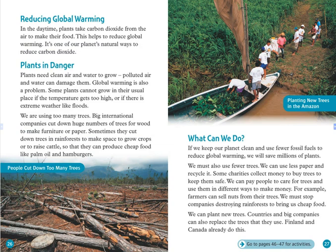Big international companies cut down huge numbers of trees for wood to make furniture or paper. Sometimes they cut down trees in rainforests to make space to grow crops or to raise cattle, so that they can produce cheap food like palm oil and hamburgers.